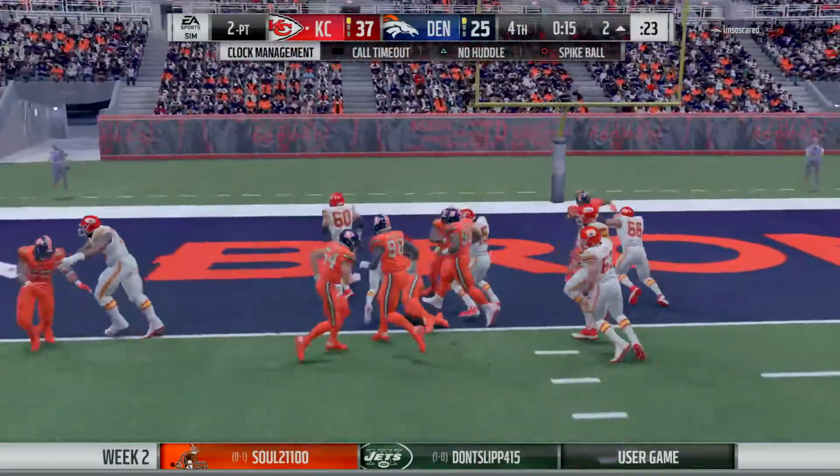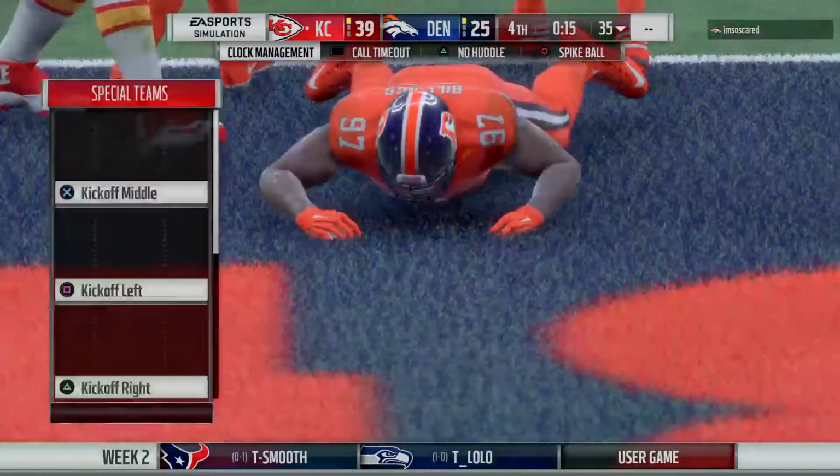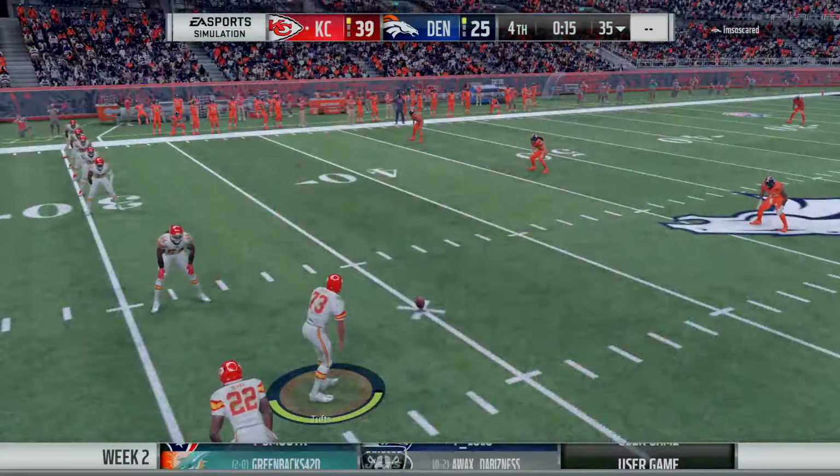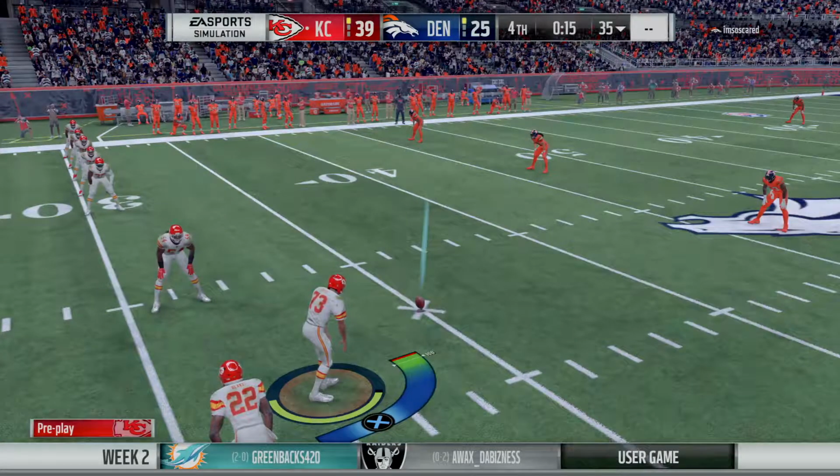They're going to keep it on the ground. And he will get into the end zone again. And he seems to have a nose for it as he gets both the touchdown and the 2-point conversion.